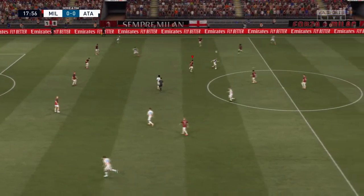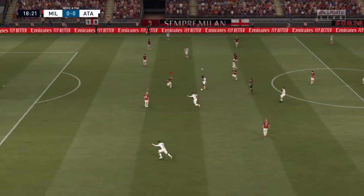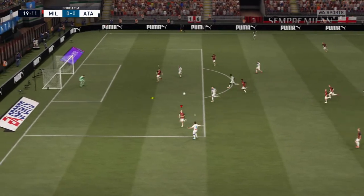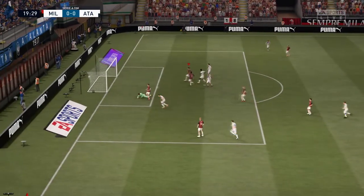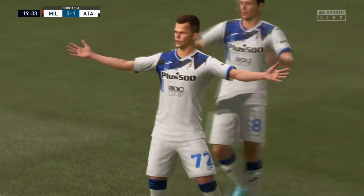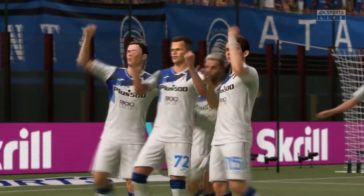Gomez. It's with Zapata. Now, let's see what they can do here. Targets available. Cross comes in. A goal! They've opened the scoring in the derby. And I'll tell you what, you can hear a pin drop in here.